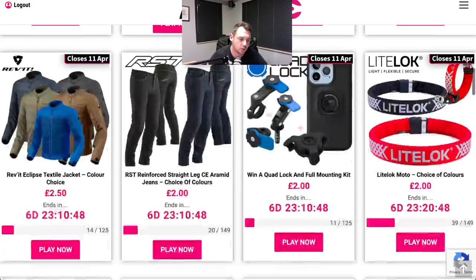Then we have the Revit Eclipse textile jacket. Choice of male or female on this one. Even if we don't have a female image up there, do not worry. £2.50 a go. Currently 14 tickets sold out of 125.